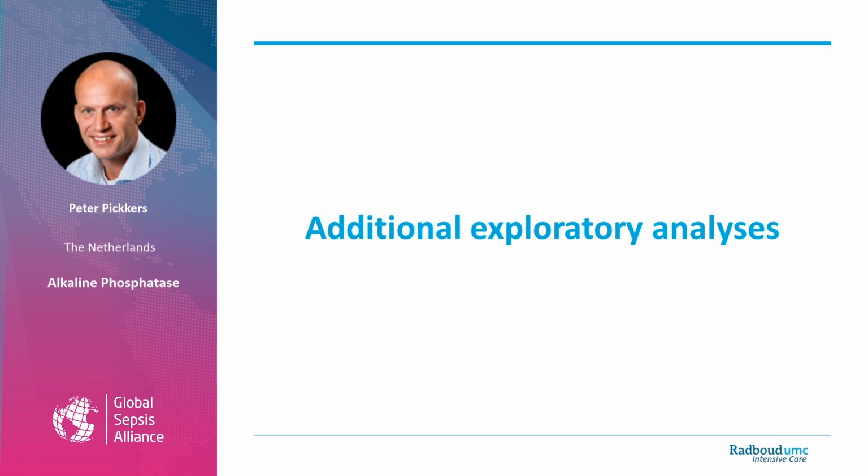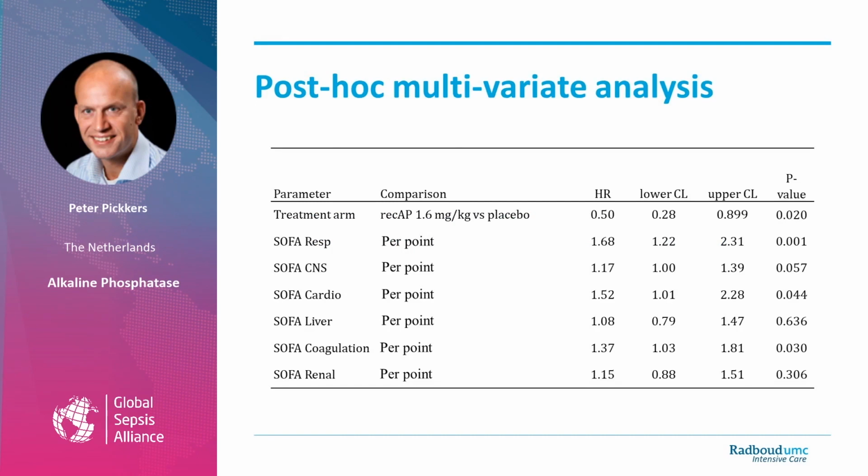So because of this strong and unexpected effect on survival, we did additional exploratory analysis. And what we did was a multivariate analysis in which treatment was included, but also, for example, other organ dysfunction, so SOFA scores per point. And as you can see, the hazard ratio is still significant if we have these other factors included in the model as well.